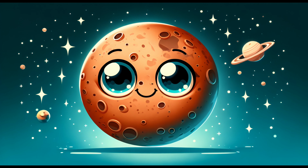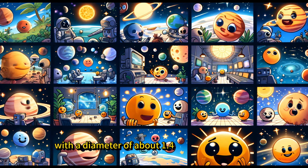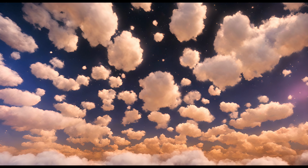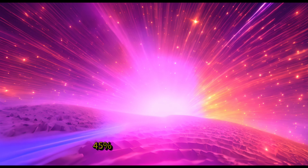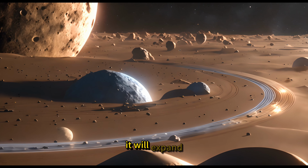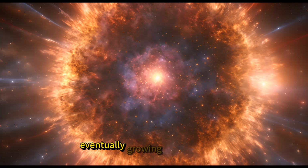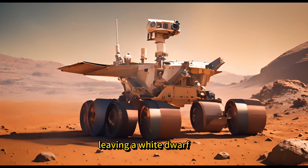Finally, the Sun, a vast ball of hydrogen and helium, constitutes 99.9% of the solar system's total mass. Though it appears enormous to us, with a diameter of about 1.4 million kilometers, it is a medium-sized star. The Sun is halfway through its life cycle, having already exhausted 35–45% of its hydrogen reserves. In about 6 billion years, it will expand, becoming a brighter but cooler subgiant star, eventually growing into a red giant before shedding its outer layers, leaving a white dwarf core.